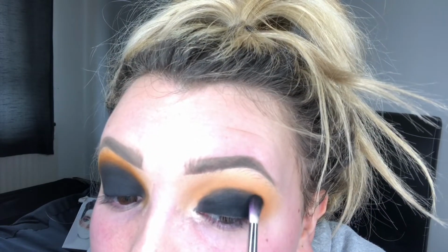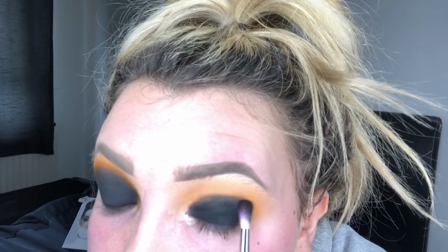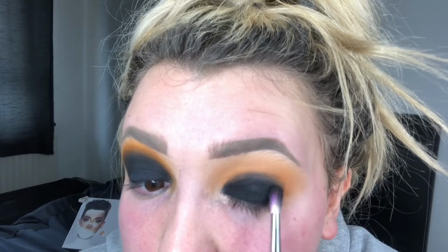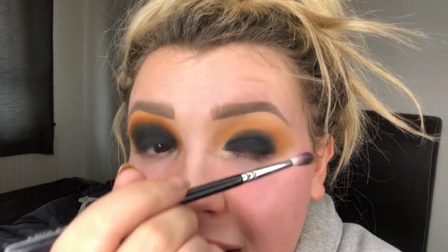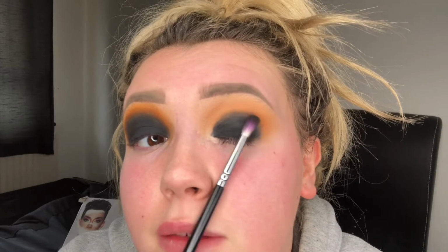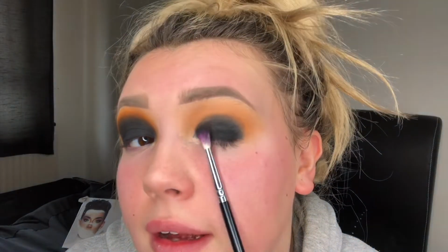So I'll literally do this all around the eye. If you feel like you're losing pigment as you're doing this, just pick up a wee bit more on the brush. Continue to go round in those little circular motions. As I get to the side, I've got my brush this way. It's almost like a clock. Yeah. So always keep the brush to the centre of your eyelid. So as I'm working around, I'm turning it like this. And as I go to the inner corner, I'll turn it this way.